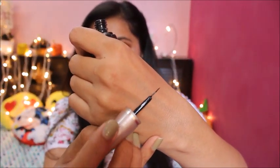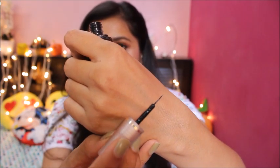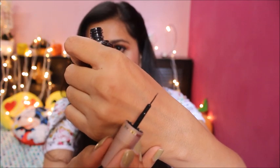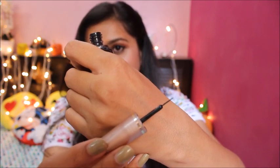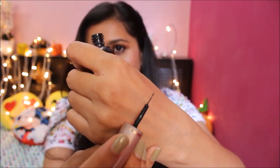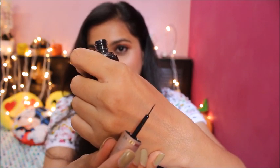Even the applicator of this eyeliner is too thin and long, so it is very easy to apply and you can easily do your wing with this liner. Also beginner friendly, so I really recommend this eyeliner for everyone who just wants to start using liquid liners, and you can start with this. It will make a huge difference. It will help you guys to achieve your wing liner or your basic thin liner. So yes, this is the third liner.